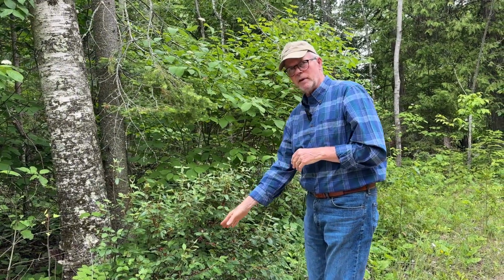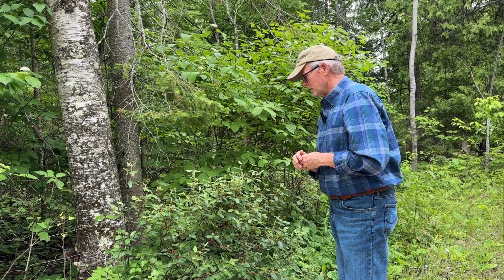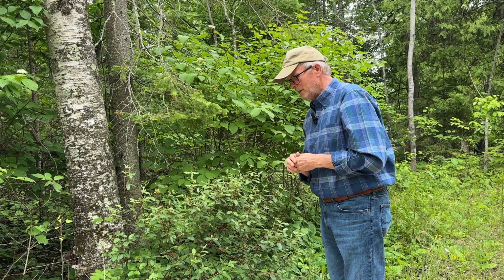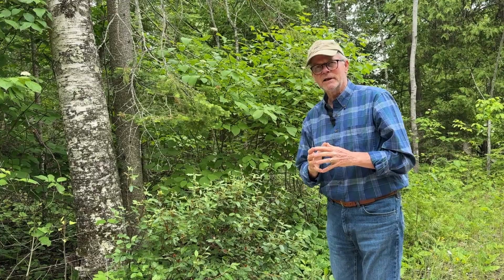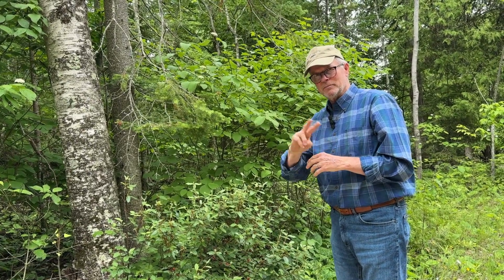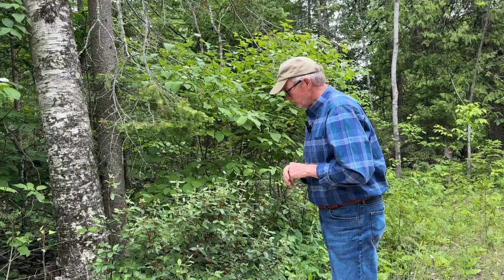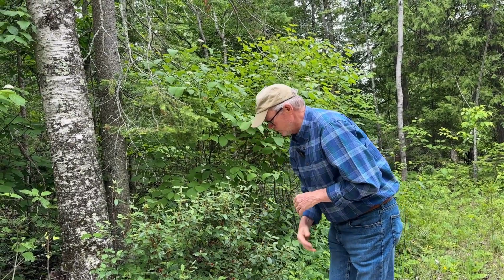And only the females get these fruits. This is a good example of a dioecious plant. Dioecious is Latin for two house, separate male and female plants, like hollies and bittersweet and buffalo berry. So only the females get the fruits.